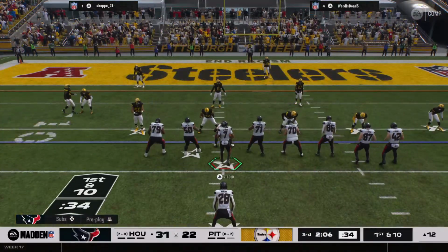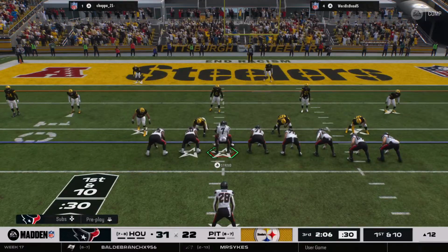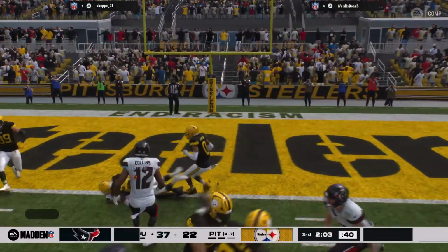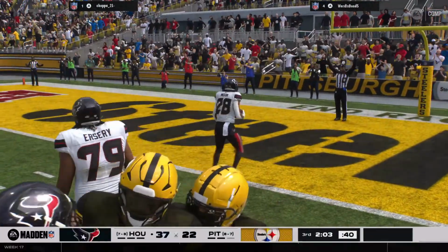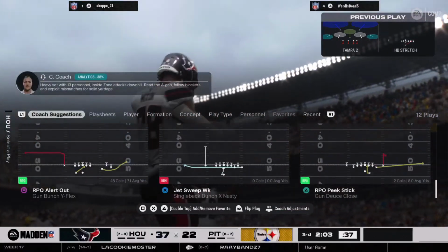Down at the 12. It's first and 10. Ground, it's Mixon. And he's into the end zone yet again. Joe Mixon. Touchdown, Texans. That is his third touchdown of the afternoon.